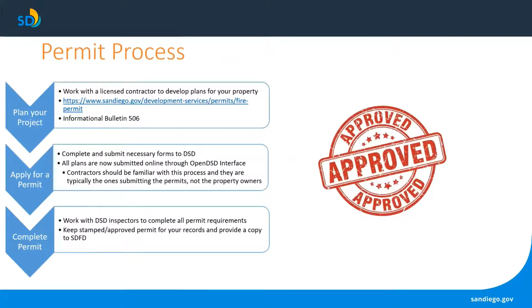So the permit process, again, this is all going to be done through DSD. But the first step really would be to reach out to a design professional or a licensed contractor. Just reach out to them and have them come up with a plan. You can reach out to multiple if you want to get a couple different bids on it, or just work with a few different companies and see who you like and who you want to go with. But that's kind of the first step.